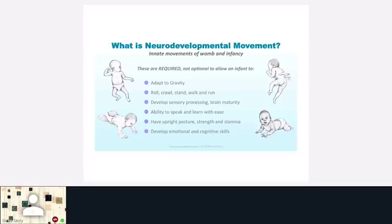So many children, however, are stressed. They've had interference in the womb. They've had exposure to toxins in early infancy or in the womb. And so what's happening is they're not getting these required movements. When the baby does get this system of movements, they can adapt to gravity. They'll be able to roll, crawl, stand, walk, and run.